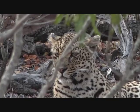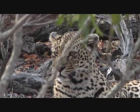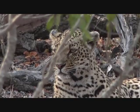One, 2, 3, 4. Does anybody also know her spot pattern? I can't see her right side of the face. I can just see the left side, and it's quite interesting. I'm sure you're all aware of how important spot patterns are.